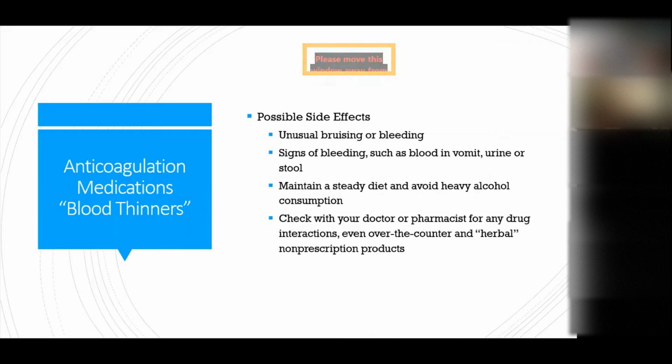Common side effects, as you can imagine, are very similar to the antiplatelets. So we're having blood thinners, we want to watch out for too much bleeding. And so any unusual signs of bruises or bleedings, any of those serious signs such as blood in the vomit, urine, or stool are really important to watch out for. And if we experience any of those, to let our pharmacist or our doctor know.